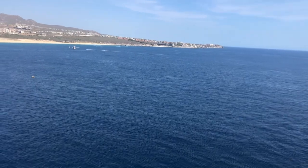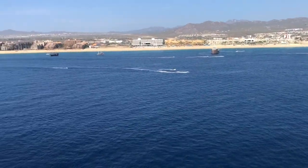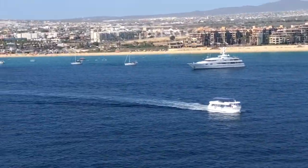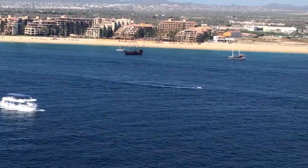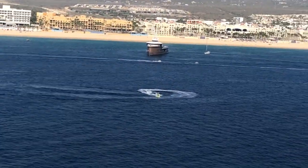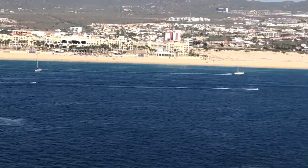All right, so we have about an hour until we get on the tender. But here is the view, and I'll shoot the other side also, but this is where we're at in Cabo. There's a private yacht out there, somebody's.